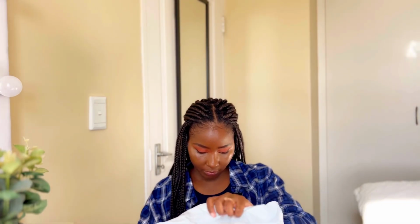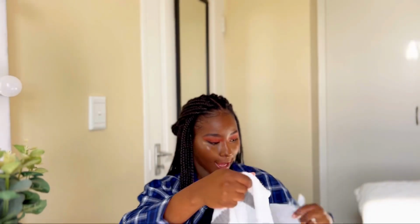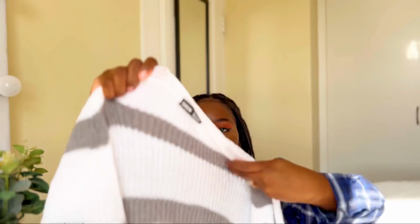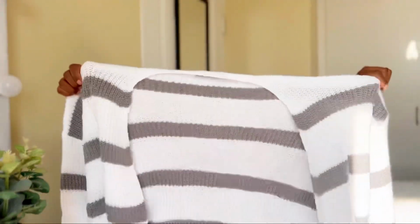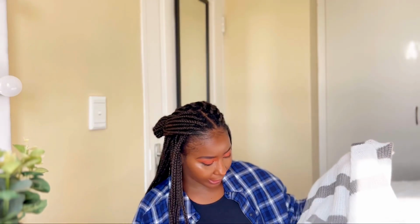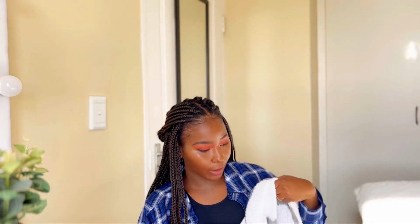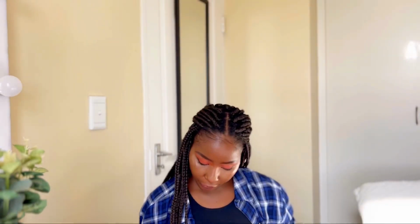And then in this other pocket, I have this. It's like a cardigan kind of a thing. This is in a size small as well, and hopefully it will fit me really well. I'm going to fit these things one by one. Yeah, the fabric is so nice and so light. Ooh, and it has pockets too. Wow, okay. So this is the second thing that I have ordered from SHEIN.